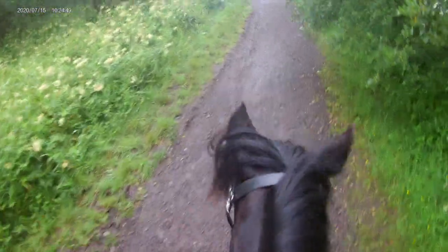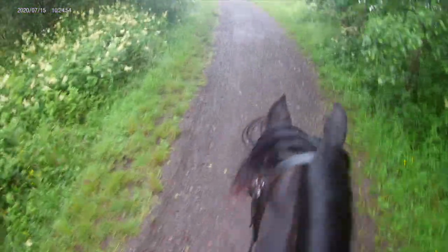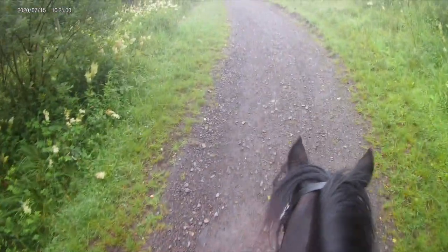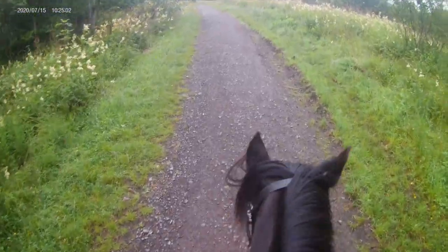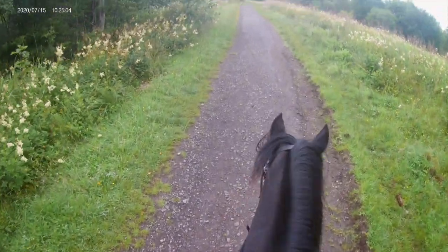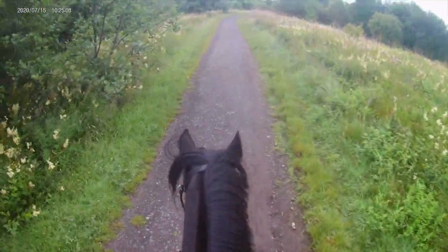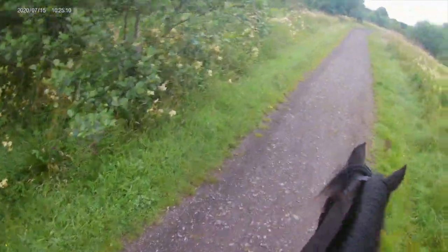No, no, you don't need to trot, just walk. Oh, tree, that's a low one. No, Clyde, stop trotting, you're getting me wet. Stop. Just walk. There. And there is nothing at the top of the hill. Wow. Just more grass. An endless path.